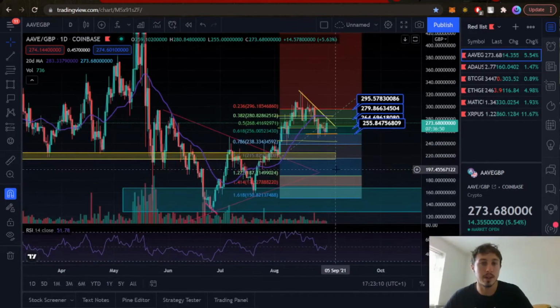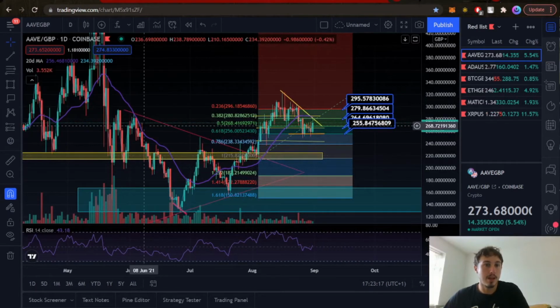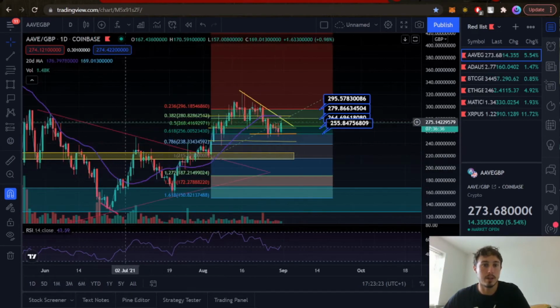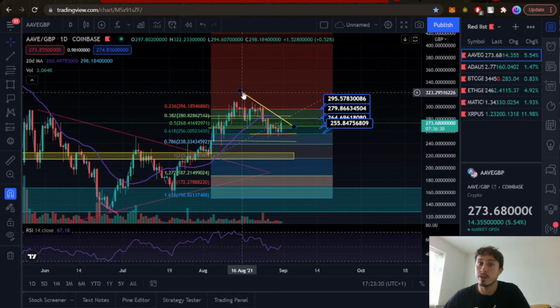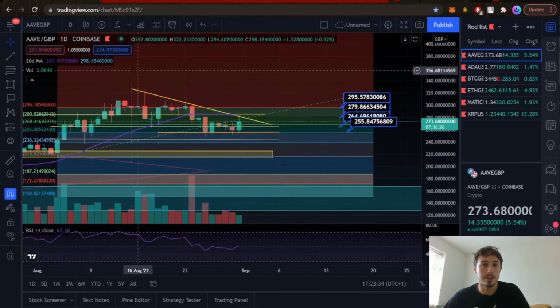Let's have a little bit of a TA discussion, shall we? So of course, we had a double bottom over here through the accumulation phase, where we had the sell-off, where we had massive market fear. And now we are in our uptrend. We had our impulse wave here, the spring, and we come all the way up to $323. So let's have a closer look at what's going on over here.